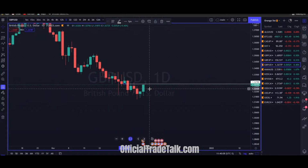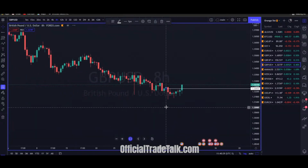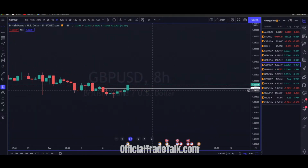So we will look for pullbacks, small mid-range pullbacks, to there or there. There's no daily supply zone to look for, really. I mean, it's that, but I don't know if that would be a deep enough pullback. Let's go look at the 4-hour chart. Let's look at the 8-hour chart first. See if we got anything in here.